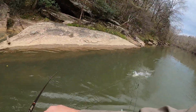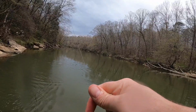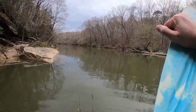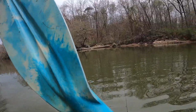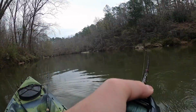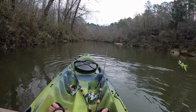So of course, the first fish I catch in this section is an Alabama bass. After that fish, I decided this bank was just too rocky and too deep. The largemouth are probably getting ready to spawn, so I decided the other bank just looked a lot better. It's kind of an inside bend, so it's flatter, and there's a lot more wood cover, as you can see. And 2 casts later, I catch the largemouth bass to complete the Tallapoosa Grand Slam. So we got the Alabama bass, the Tallapoosa bass, the largemouth bass, and the striped bass.